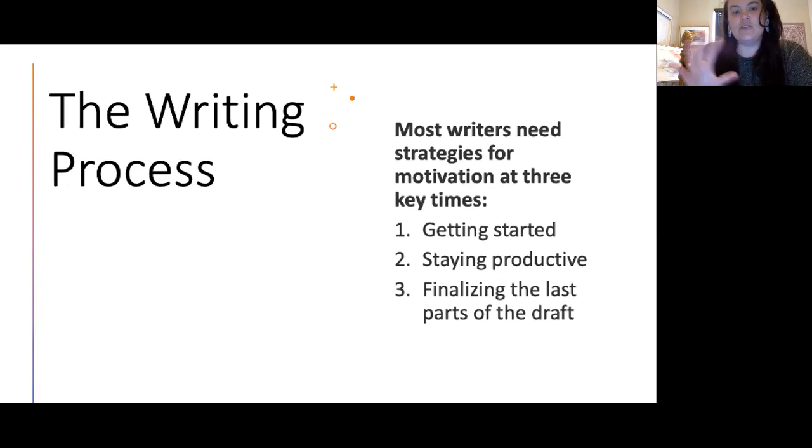Most writers need strategies for motivation, specifically at 3 key time points. So getting started. So how do you get started? Staying productive throughout the process, and then finalizing that last part of the draft where you're so close and you just don't want to read it again. I know it seems like it's pretty much the entire time, which for some people it is, but it's good to know these things.